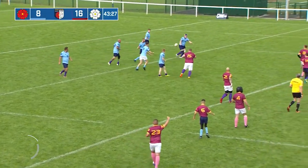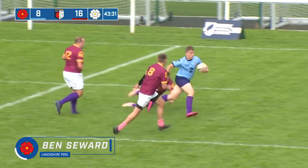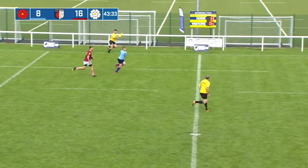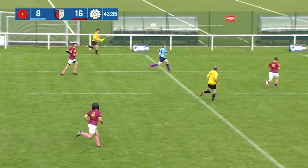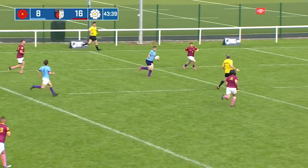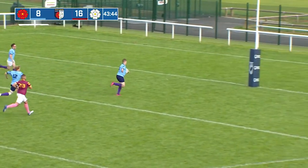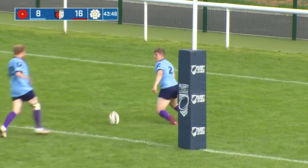And finally, try six, a Roses clash, Lancashire against Yorkshire in the PDRL game. And this is Ben Seward, who's decided he's going to score, and nobody or nothing is going to get in his way. Bounces out of one tackle, steps past another, and scurries his way underneath the sticks.